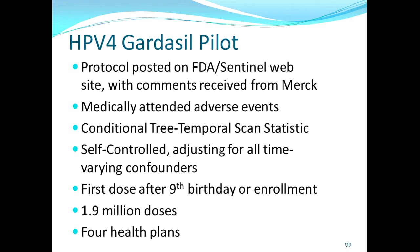And I'm going to give one example. We have tried it on different types of outcomes, but I'm going to give you an example of the human papillomavirus vaccine, Gardasil. And we're looking for medically attended adverse events. We use what's called a conditional tree temporal scan statistic. This is a self-control method that adjusts for all time-varying confounders. We look at the first dose of this vaccine, and we had 1.9 million doses, so 1.9 million people exposed, and the data comes from 4 of the Sentinel health plans.